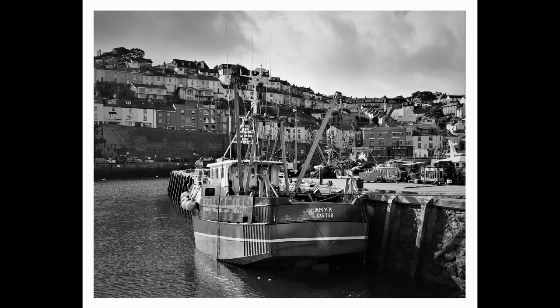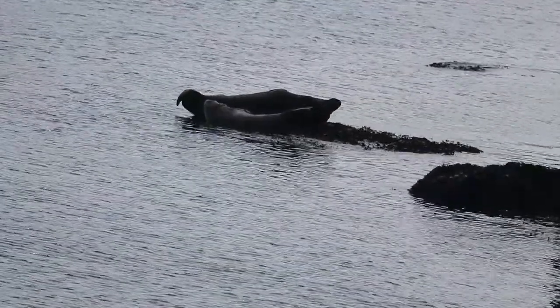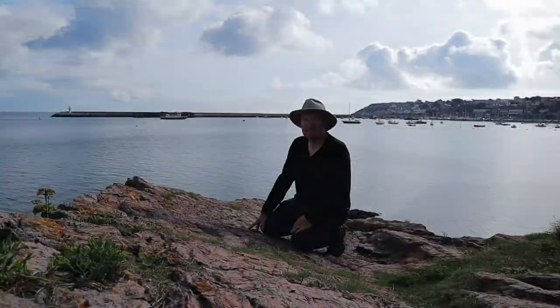Also for wildlife, I have behind me here two grey seals. It's just the start of the mating season. Swap my lens over now, see if we can get a couple of shots of that using the old telephoto lens, and then we'll have an explore around the town here.